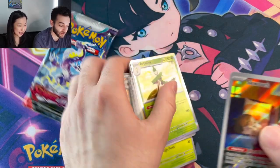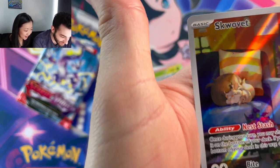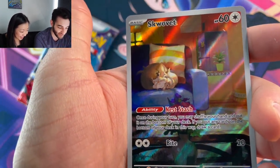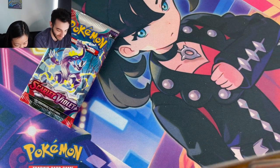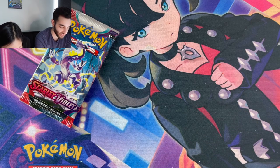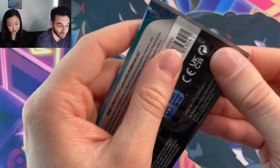Yeah, that didn't happen. Please stand by. Love it! But I actually really, really love that card. It's so cute! Look at it sleeping. Oh my god, it's adorable! It's so cute! You can have this card. No, it's yours! It's the first one, you take the first one. No, it's yours! Wait. Last pack, guys.